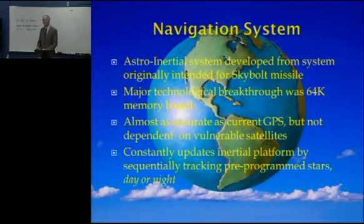So this was way before ICBMs then? Well, ICBMs were in operation about the same time. Yeah.